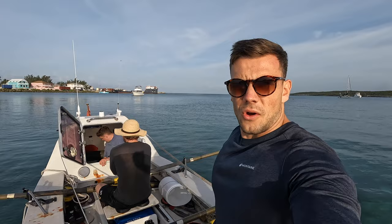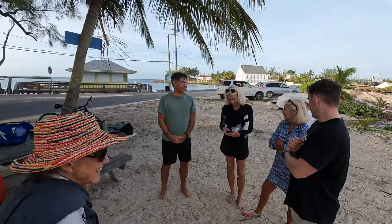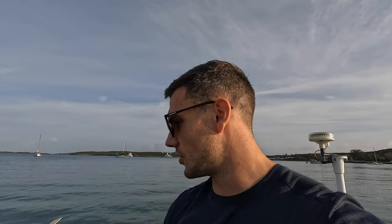We're all aboard, all bags on board, feeling good, just getting our stuff organized now. Had a lovely send off from all of our friends on the island, and it's a case of getting our faculties in order, and we have half an hour until push off.